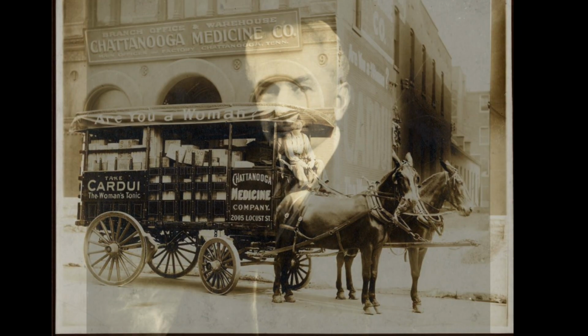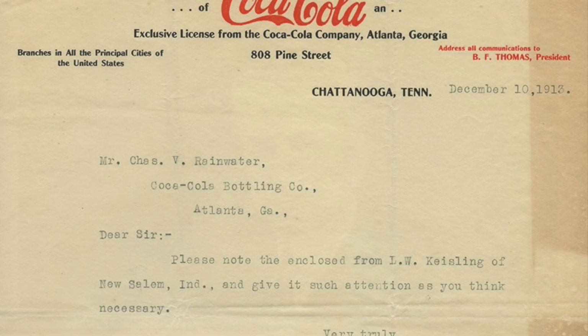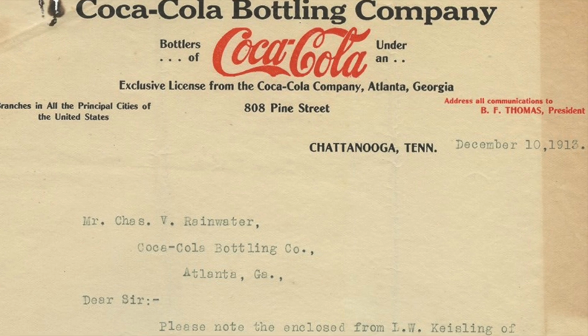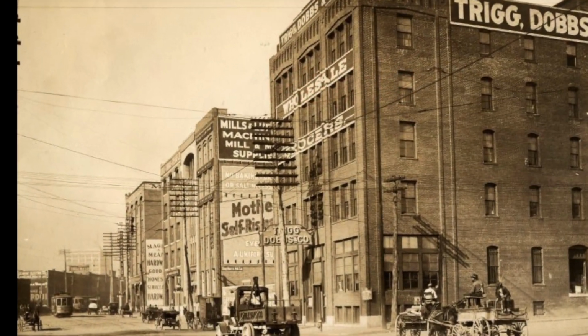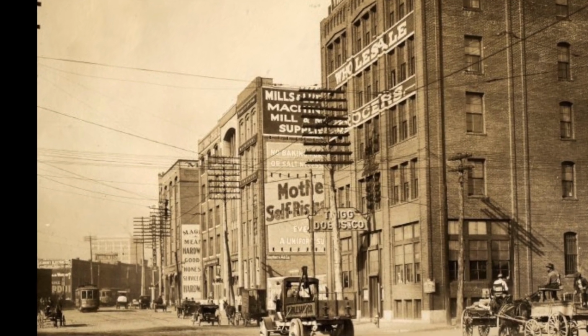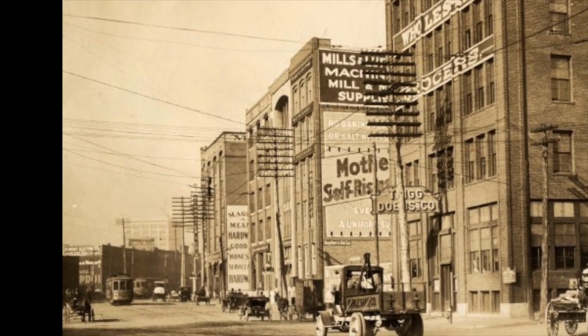John T. Lupton, the son-in-law of Z.C. Patton, acquired both shares, taking full control of the company. John T. Lupton is better known for his success and partnership with Benjamin Franklin Thomas and Joseph Whitehead in founding the Coca-Cola Bottling Company. In 1904, the Stone Fort Land Company, under John T. Lupton, constructed its first building, located on Market Street, south of East 11th Street.